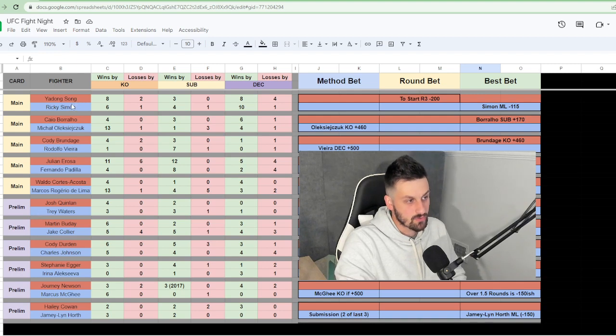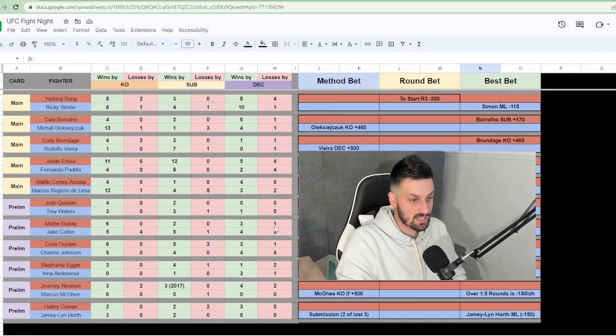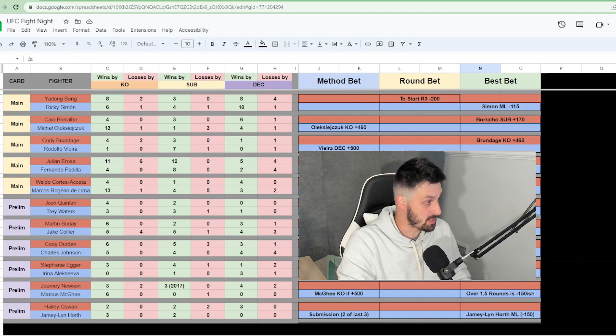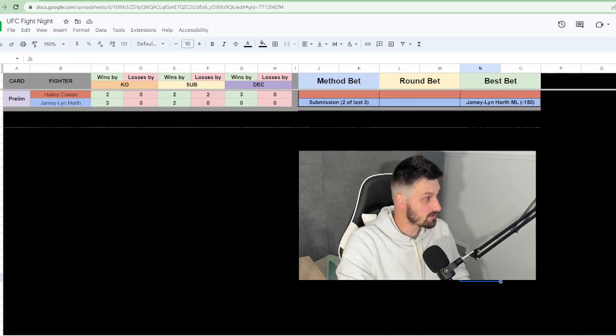What I like to do is lay out every fight here. You can see the prelims, you can see the main card, you can see all of the fights. Then I like to go through and sort their wins by knockout and losses by knockout, submission, and decision on this chart. That helps me analyze what I think the fight will look like and thus ultimately make some picks. So I'm going to scroll down here to this first fight.